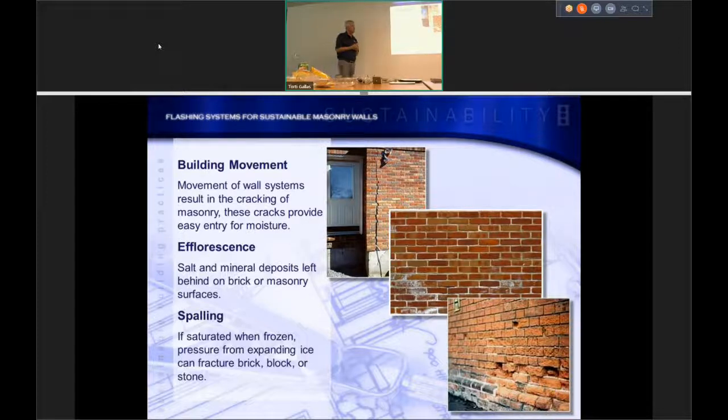First question of the day. According to the Brick Industry Association, what is the recommended maximum vertical control joint spacing in a brick veneer? 30, 25. It's between 20 and 25 in brick. Okay, in block it can be more. But the recommendation is somewhere between 20 and 25 in brick.